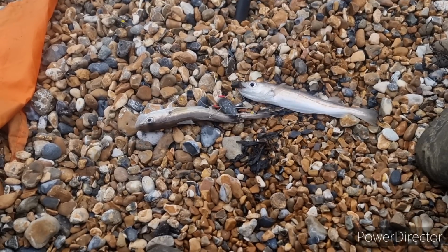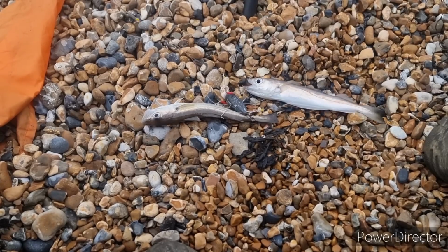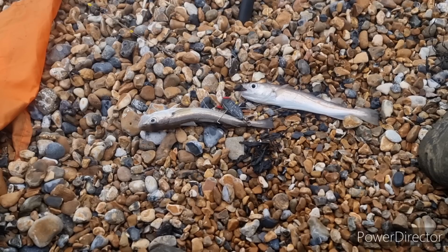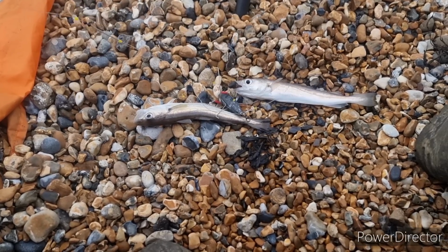I think today I've realised the water's not going to clear out. We've just got to fish through them and keep going, keep changing the baits, keep getting the whiting off the hooks, and hopefully we'll pick up something decent. There's got to be a plaice out there with my name on it somewhere.